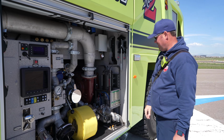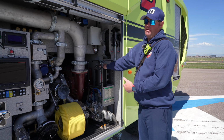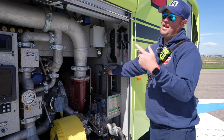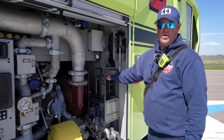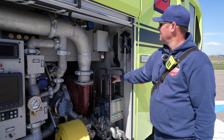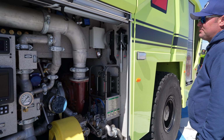Just some different valves. This is our foam pump, so we can suck in all of the foam that goes up into the tank. We added an automatic shut-off up top, so when we get to 210 gallons of foam, we're not overflowing the top and the pump will stop. And then just some spanners and a hydrant wrench here, so pretty straightforward.